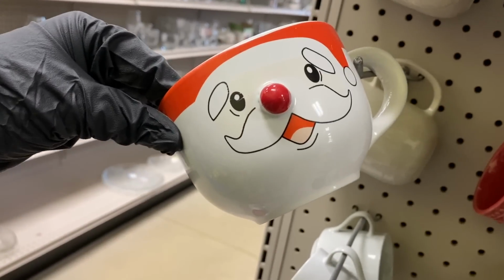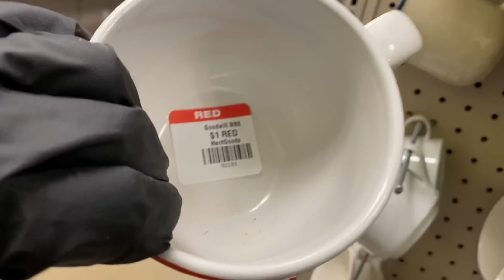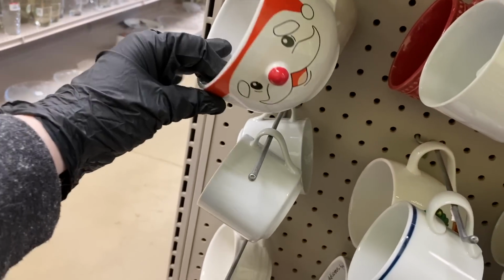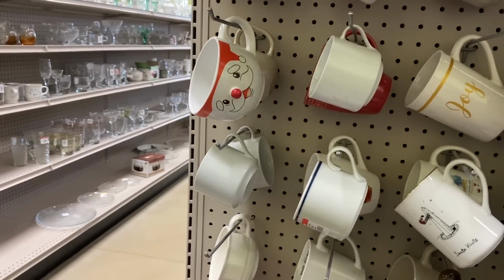I want to say I must have seen a chip in this or something weird going on on the inside, because I know I did not purchase this, but I'm staring at it now wishing I did. I could have done a nice little craft with it or something. It was so cute.